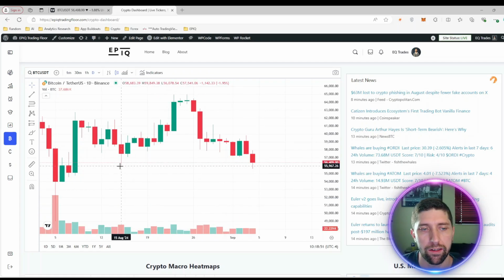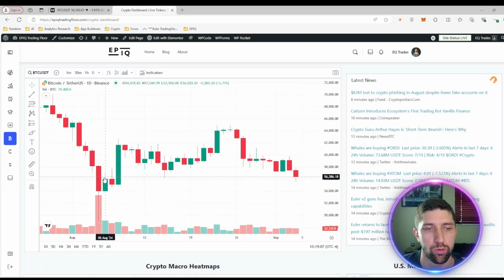And if you zoom out a little bit, we're testing this lower liquidity zone that was created on August 15th that we never actually retested. So it's good that we came back down and were able to retest the zone. If you zoom out a little bit further, you can see that this is also an SR flip zone. This was a resistance previously, which is now being held as a support.